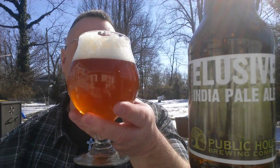Well, howdy do. Look what I got here. I have the Elusive IPA from Public House Brewing, Rolla, St. James. The bottle actually says St. James. Their original location's in Rolla, but I know they just opened up in St. James. So obviously, that's where they're bottling this now.